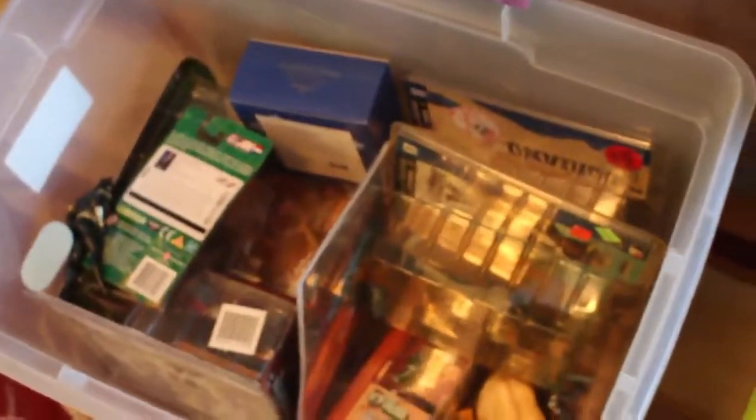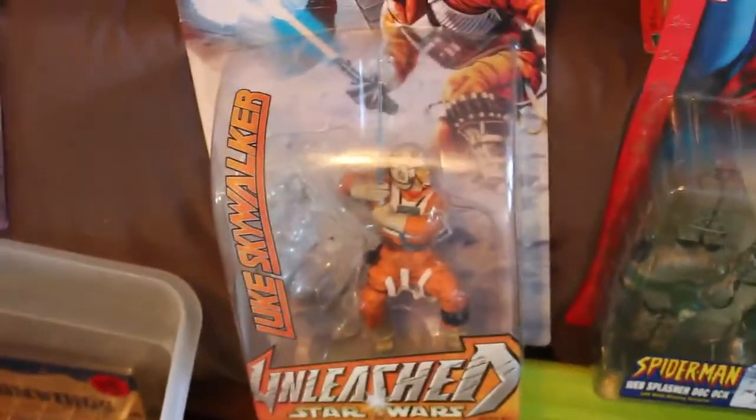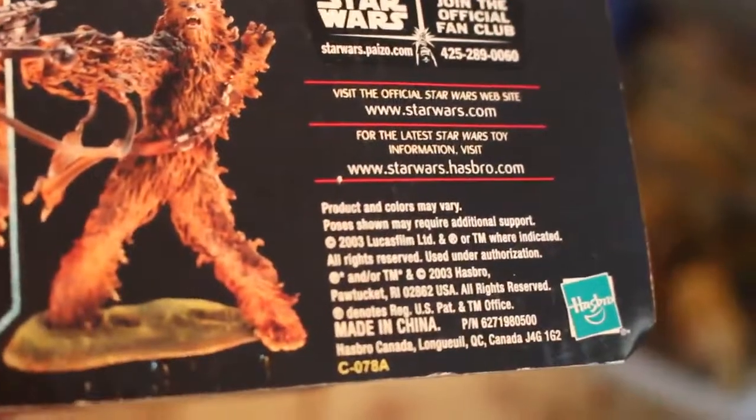I've got 5 or 6 McFarlane figures. I've got this really cool Luke Skywalker Unleashed figure. And it is from 2003. So, pretty cool stuff. This was all mine. Oh, I know.